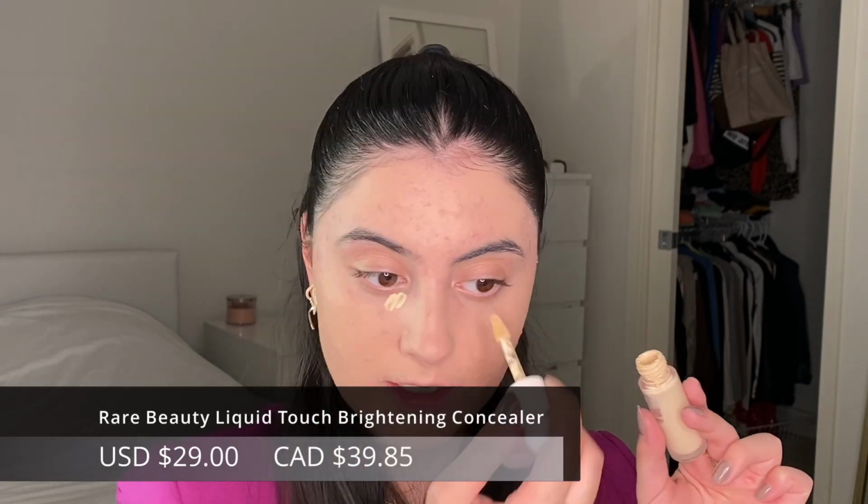So now that we've done that foundation, I'm going to go in with concealer. I don't like to use too much concealer, but I will use some just to brighten up the face a little bit. I'm going to use this Rare Beauty concealer in the shade 170W, and I'm applying a little bit on the eyes.